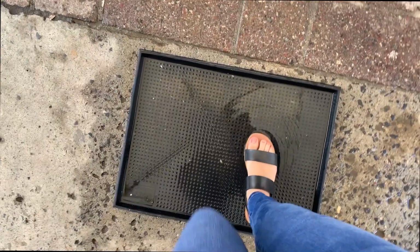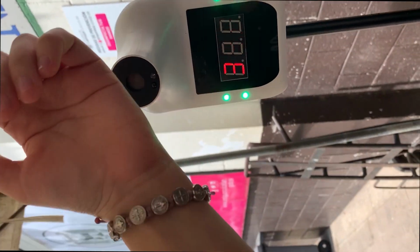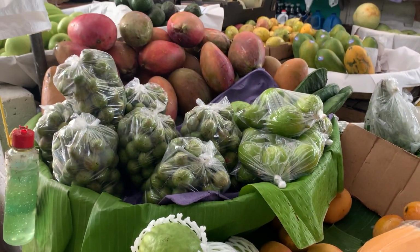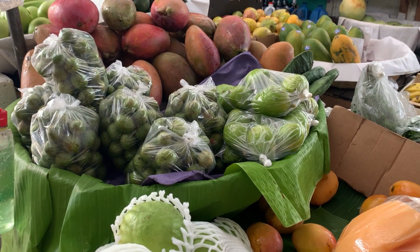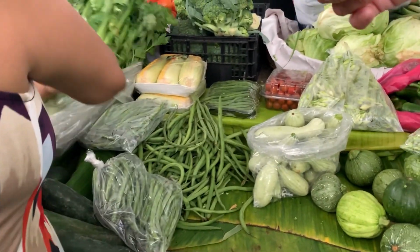Due to COVID regulations, you have to sanitize your shoes and also make sure that you take your temperature. Once you're inside, you'll see many vendors. You'll find lots of exotic fruits. So El Salvador is a tropical country. That's why we grow a lot of fruits that you don't happen to see in other parts of the world.